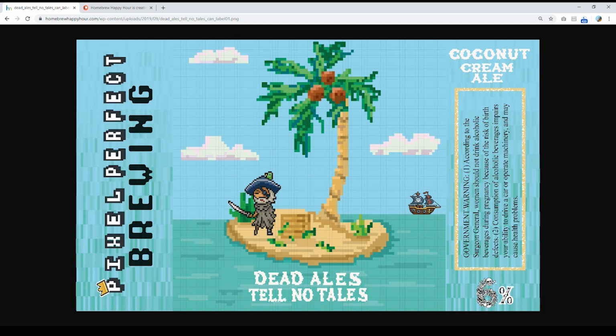The actual beer that the label was made for is a coconut cream ale. Coconut cream ale sounds pretty darn good to me. It does, yeah. I've never brewed with coconut. Again, for full transparency, I've only brewed the recipes James or Joe have made me, and none of them had coconut in it yet.